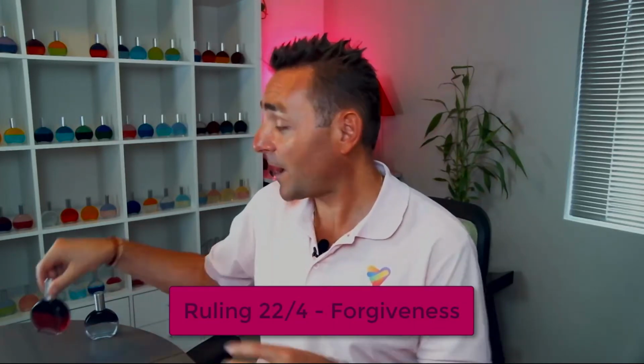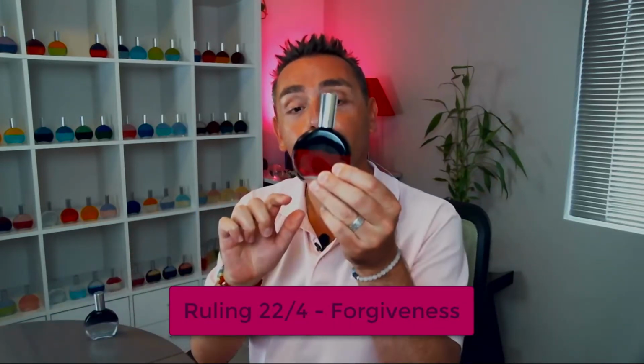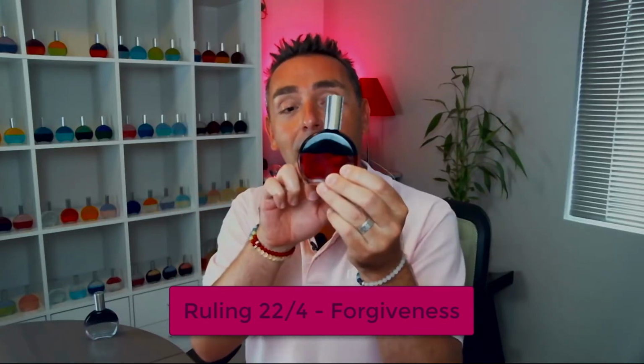And finally, if you're a ruling number 22/4, you're another master number, and you're represented by this bottle in the colour mirrors system. It's called Forgiveness, and it is magenta with a deep magenta on top. For a lot of ruling 22/4s, they need to let go of any guilt. Okay, it's time to let that go. Forgive yourself and forgive God.